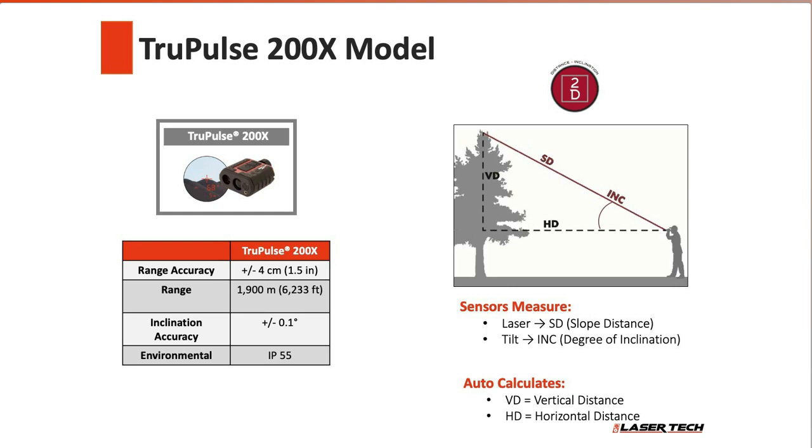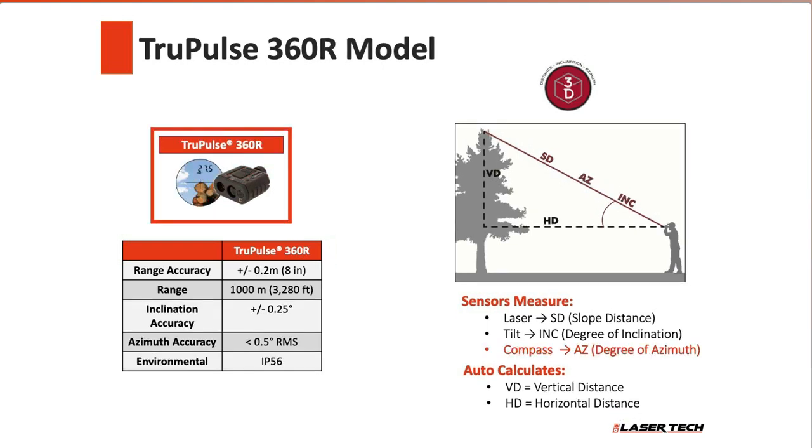When we integrate the compass into the laser rangefinders, we call that the TruePulse 360R model. The range accuracy on this unit is a little different from the 200X. Our 200X is the most accurate pulse technology laser rangefinder we have. This one here is plus or minus 8 inches in the range accuracy. But the big thing you want to look at once we integrate the compass is that azimuth accuracy. You can see that it's plus or minus 0.5 degrees.